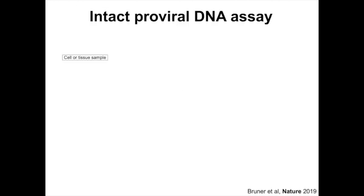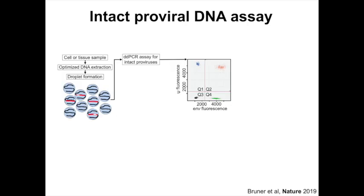So this assay for intact proviral DNA works like this. There's an optimized DNA extraction, and then droplet formation, and then digital droplet PCR. And the readout looks like a flow plot with fluorescence from the packaging signal amplicon on the y-axis and from the envelope amplicon on the x-axis.